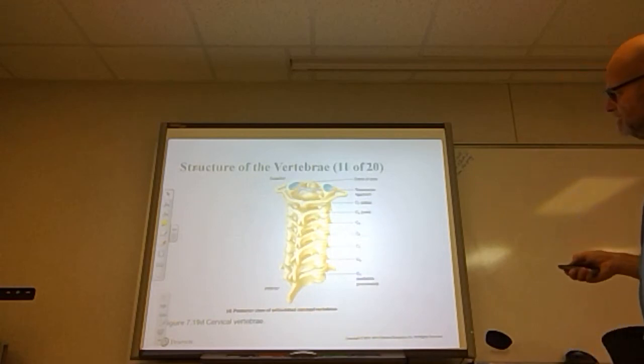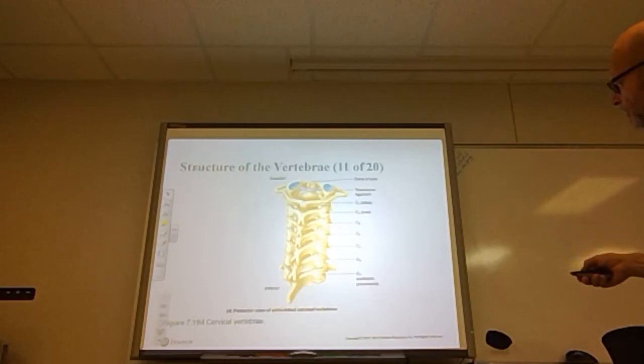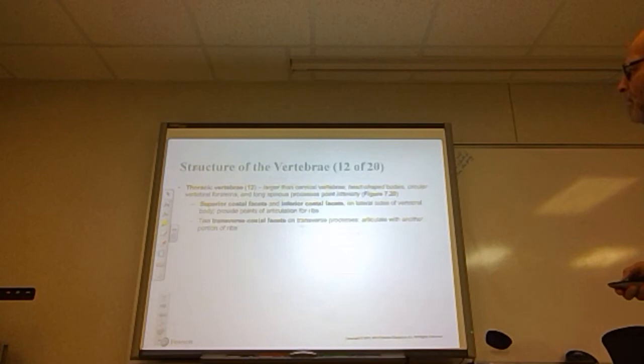Again, this is the back of the vertebral column, so the opposite would be the front. There's the dens sitting in its little socket. There is the transverse ligament that holds everything together, showing all the nerves coming down, only showing the transverse foramen in number 1.